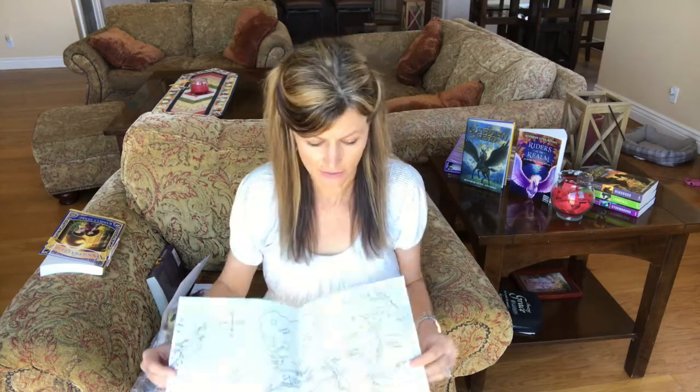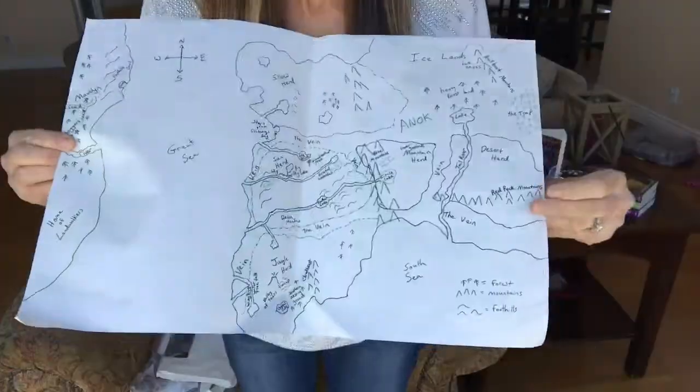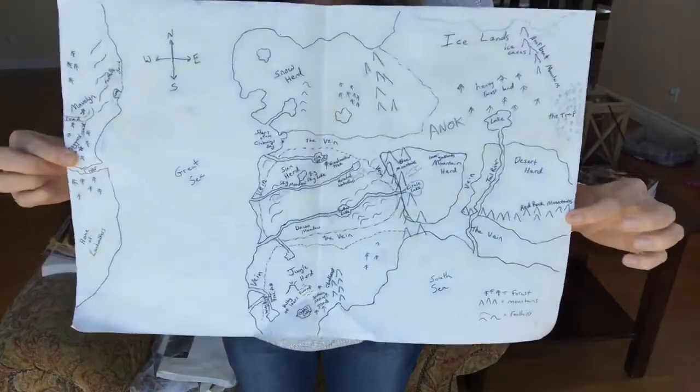So I drew them. Then I sent them to him, and then he redrew them better because I'm not an artist, like sadly, at all. This is some of my very best work, okay? So don't laugh. Here is my first ever drawing of Anok.